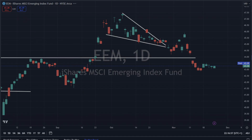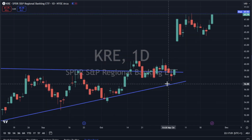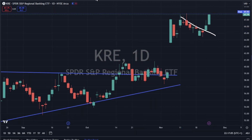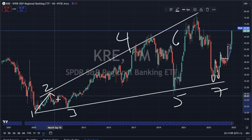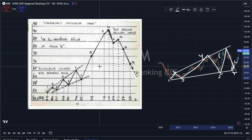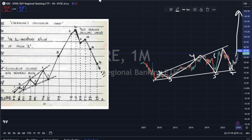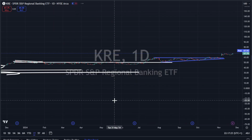So KRE up 2.5%. The banks really like Trump and the deregulation of whatever's coming. But that's definitely broken to the upside. Looks good to continue higher. Backing out, this could be a 1, 2, 3, 4, 5, 6, 7. That's a Livermore accumulation cylinder, guys. There it is, where we could launch off this thing. If he lowers rates, I think he's going to blow up a real estate bubble, if you guys want to know.